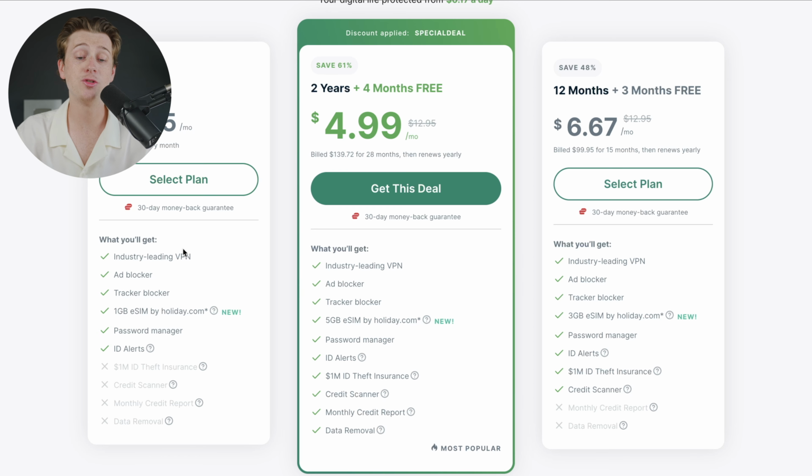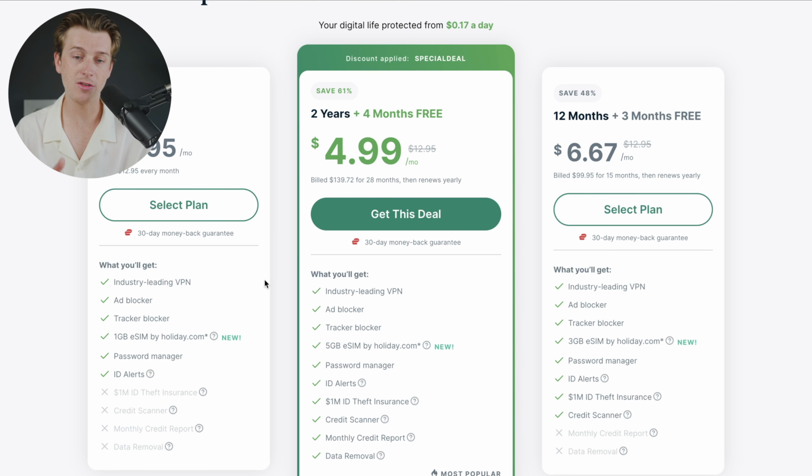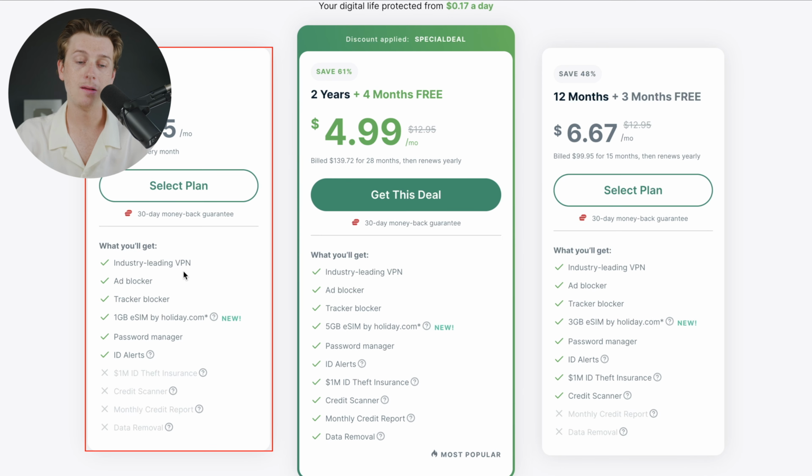Now, as far as the actual features that you get, there are some big differences here, especially when we look at the pricing. You can see here that the 1-month plan is a little bit restrictive considering what you actually get for features. You'll get everything that comes with a normal VPN service. Inside of this pricing plan, you'll get all the normal things that you can expect with a VPN. Things like industry-leading VPN technology, ad blockers, tracker blockers, 1 GB of eSIM, password manager, and ID alerts, which makes sure that you're not having your identity stolen.